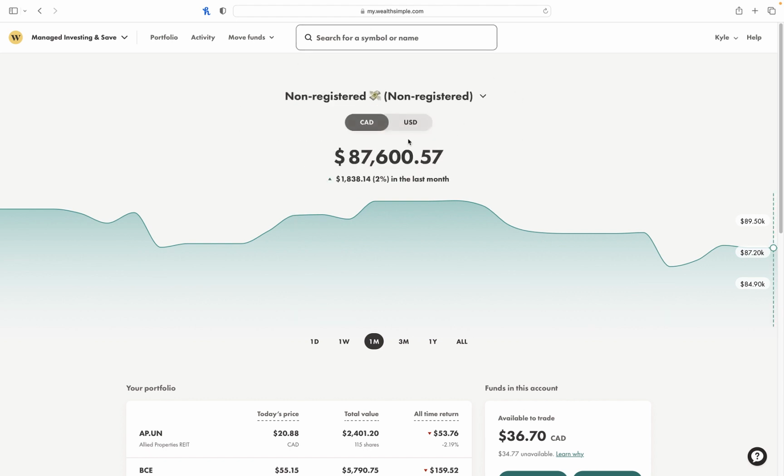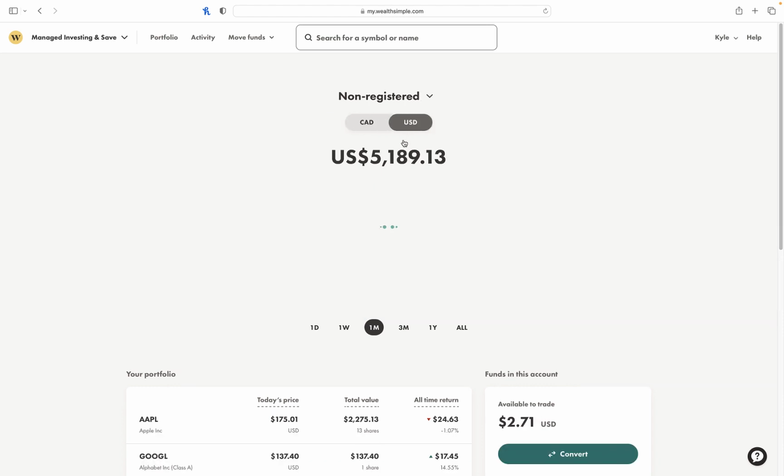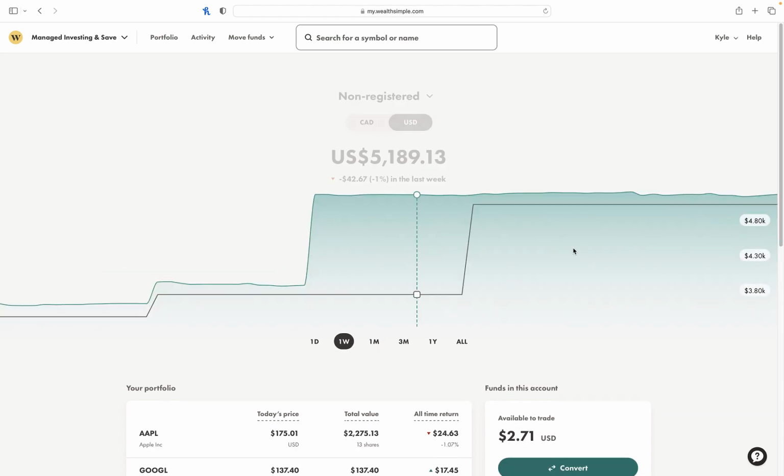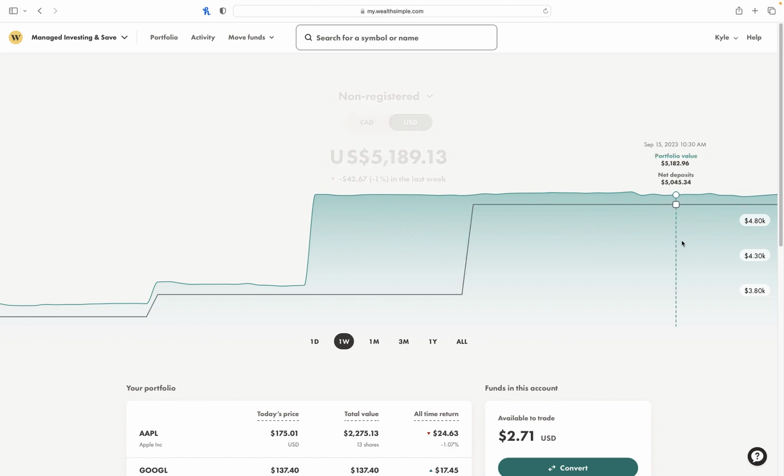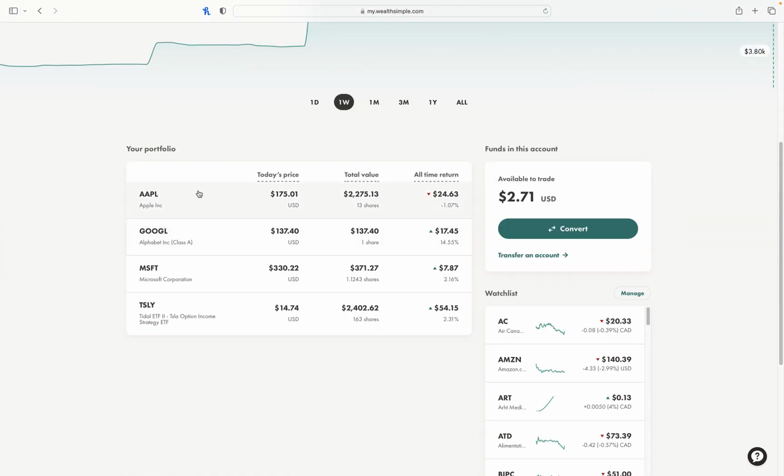So let's take a look on the US side. In the US side, last week we are down 1% or $42. This account we own some shares of Apple, Google, Microsoft, and then what I've been buying up recently is Tesla.